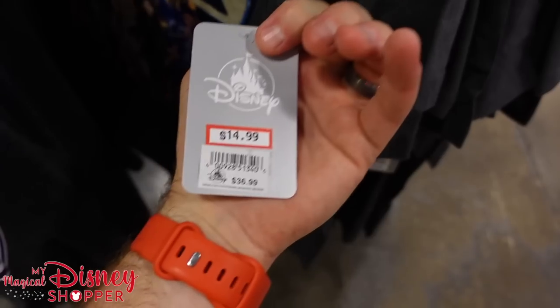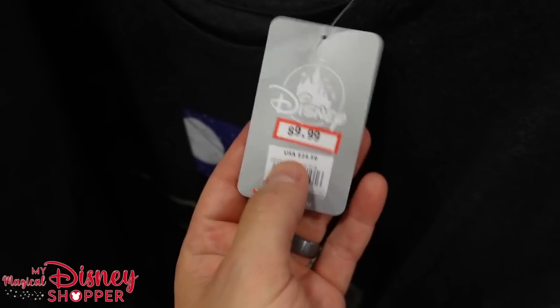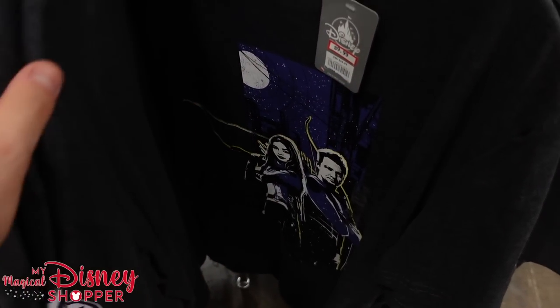They are going for $14.99. There you go. Then we have Hawkeye. Those are going for $9.99. Look at that. It's a great price. With our two characters on there, with Hawkeye, obviously, and I can't remember what her, Kate Bishop, there we go.